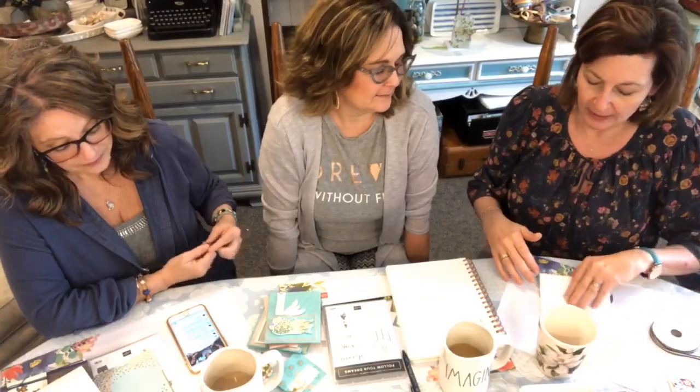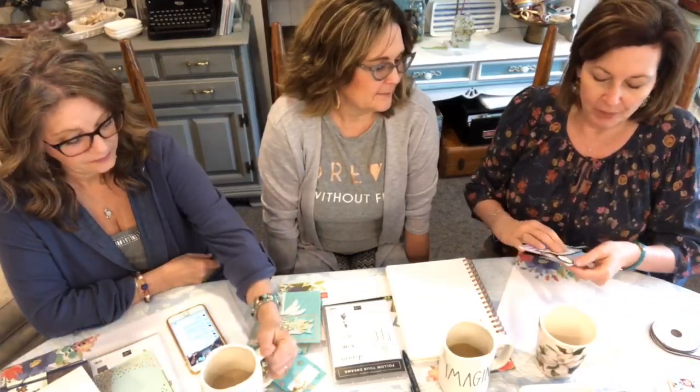Yeah. So I put some DSP in here and then the ribbon. I always go through the ribbons and see which ones I love, which are going to be gone, and which ones are staying.